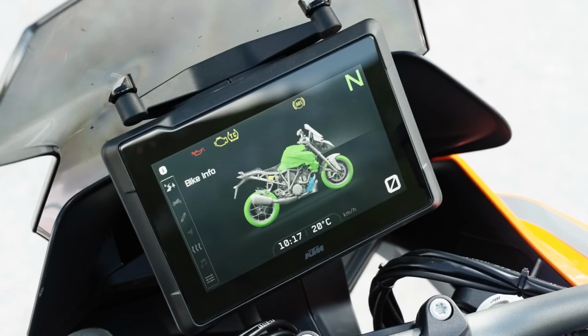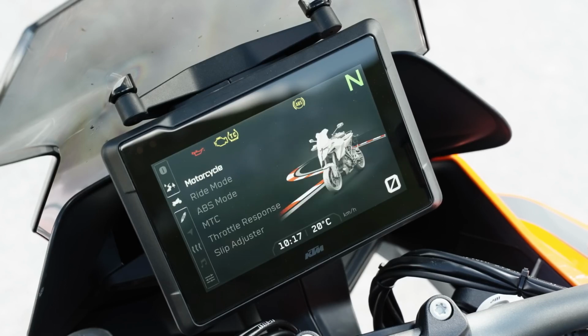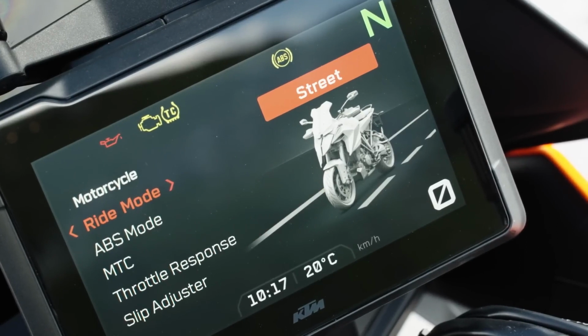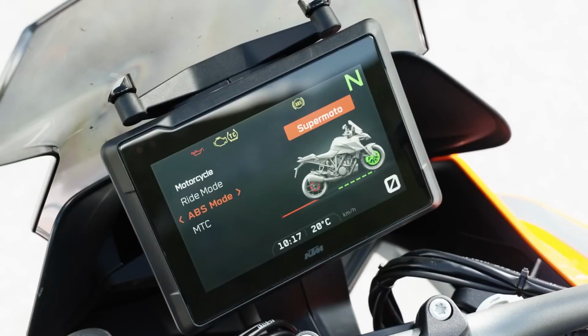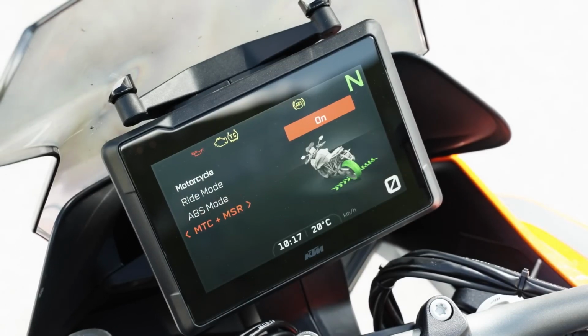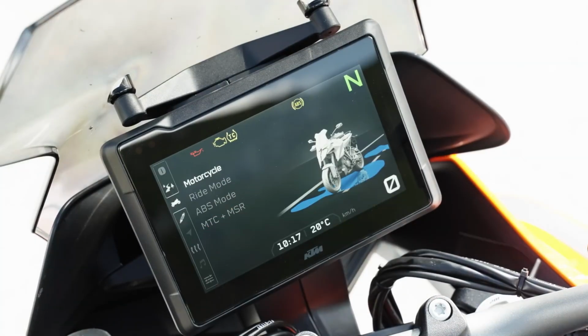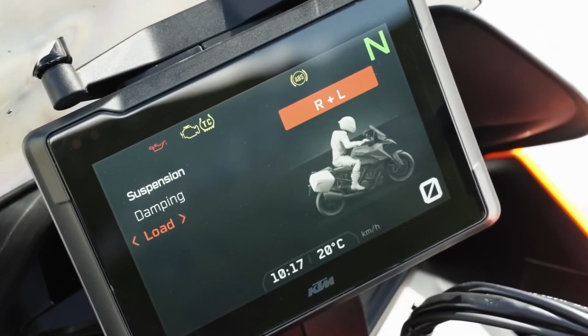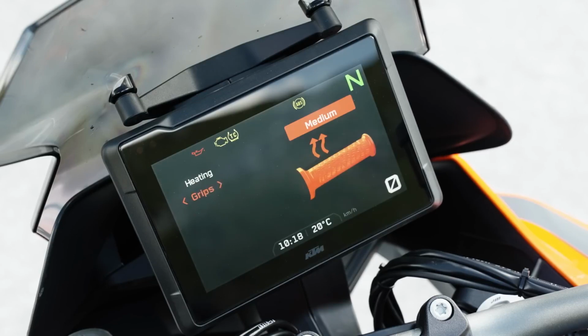We can see the bike info, we can see the trip information, we can also switch through different ride modes: performance, track, street, sport and so on. Then we have different ABS modes, supermoto mode, and the road mode, and then different rider aids. We can also easily select different suspension modes such as damping and also the preload. Then we can also adjust the heated grips from medium to high.